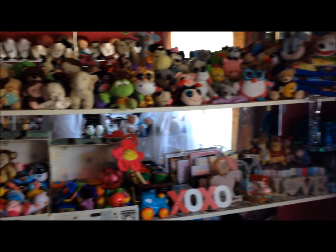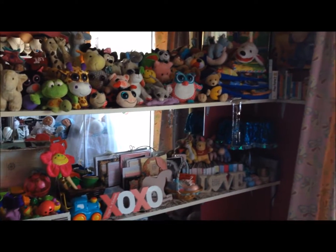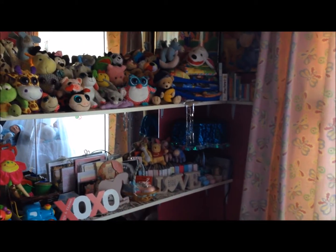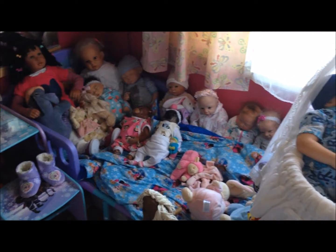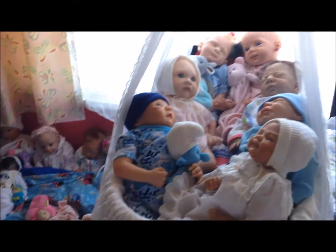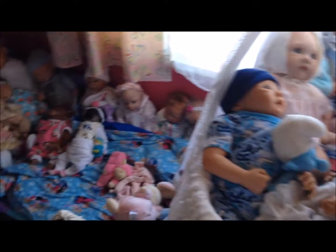Mommy's cleaning her nursery a little bit. She cleaned this one yesterday. She's always looking for more space for her baby collection. So they're all sitting here nice and cozy. It's cold outside. So we'll go and see mom.